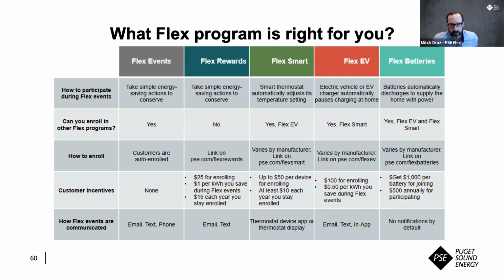Next up is Flex EV. This one's for electric vehicles and chargers. We'll have the list of manufacturer chargers that you can see right after this. With this one, you get $100 for enrolling. And for every kilowatt hour saved during the event, you can get 50 cents. So a great way to get that nice enrollment and to see that savings. With this one, your car should be parked in a driveway. You should be plugged in and you should be ready to charge. So great way to participate in that one.